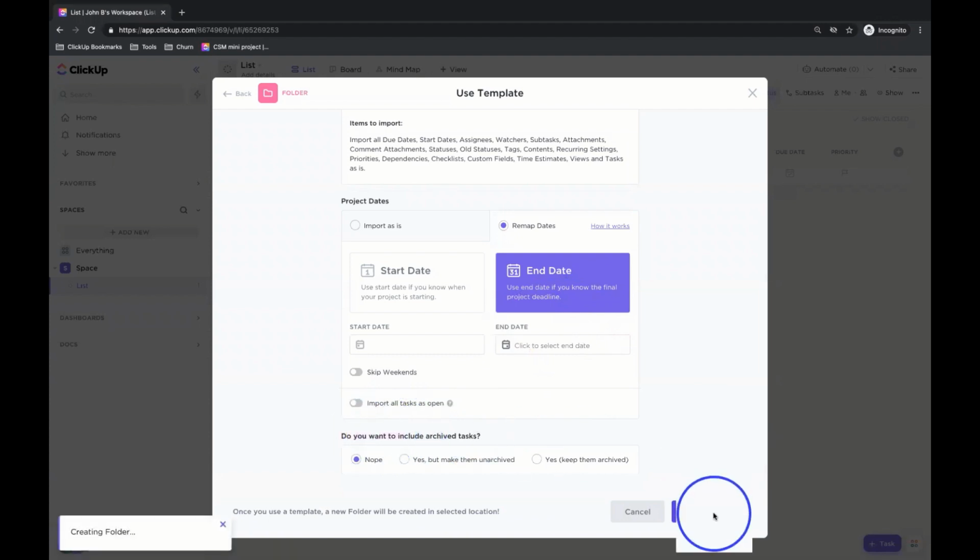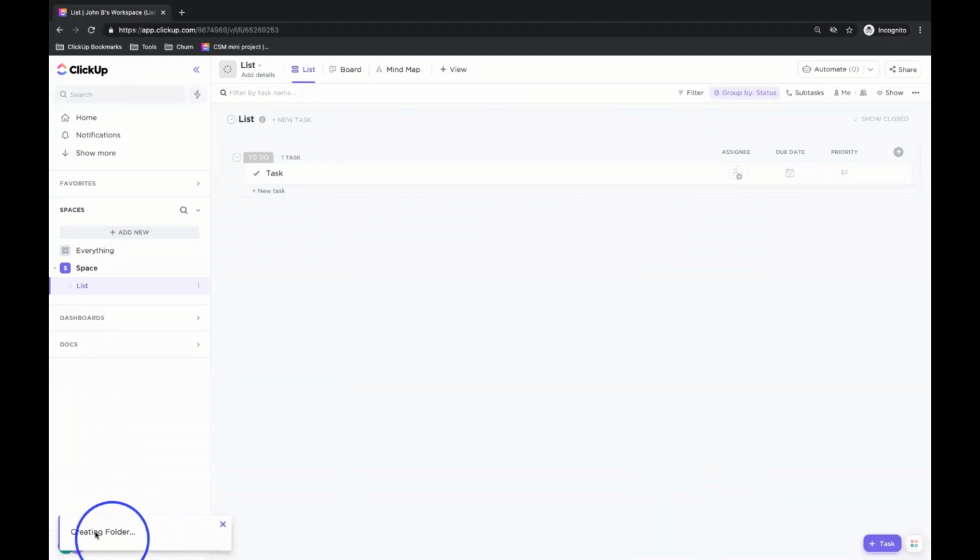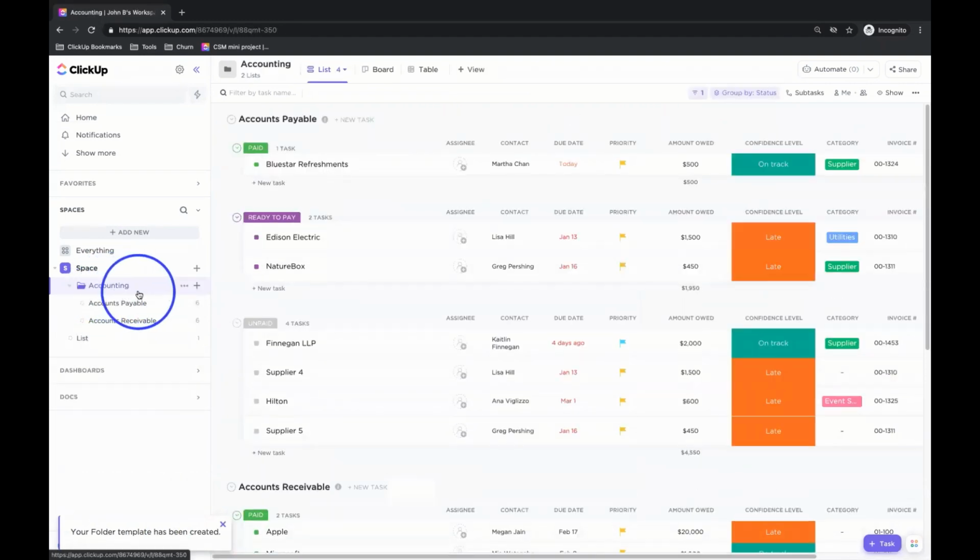So we're going to click this Use Template button. In the bottom left, it's going to give you a nice little modal. It's going to tell you we're creating that folder. It'll tell you your folder has been created. And voila, the accounting folder has been created.